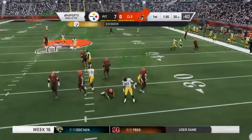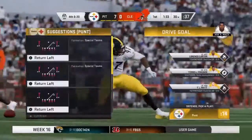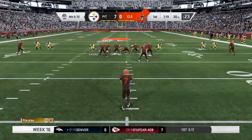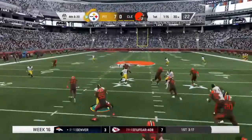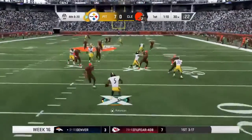Nowhere to escape, and he goes down. Lorenzo Carter, he's the one to get him, and that is sack number 7 for him on the year. Partner, we had their game last week where they had 6 sacks, so a little bit more momentum here again in the 1st quarter. And last week it appeared that they were coming out of sprinters blocks, chasing the quarterback.